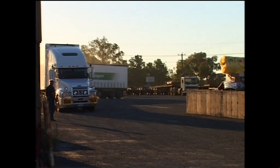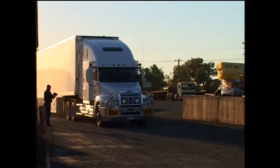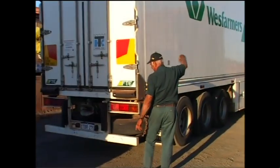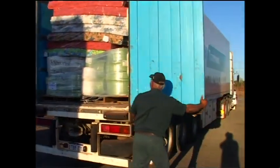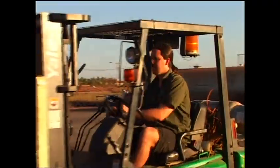Port Hedland is home to many industries and businesses supplying services to the hungry mining needs of the Pilbara. The lead trailer is pulled forward and unloading Port Hedland general freight has commenced. Ian drives the Wesfarmers forklift while Paul sorts out the loading.